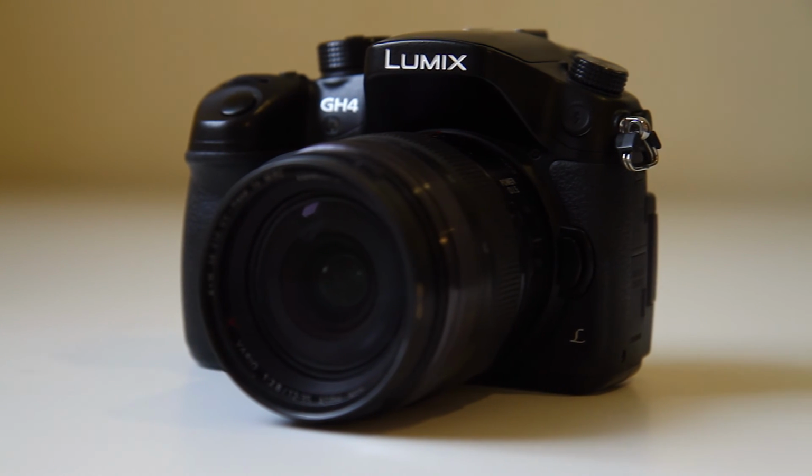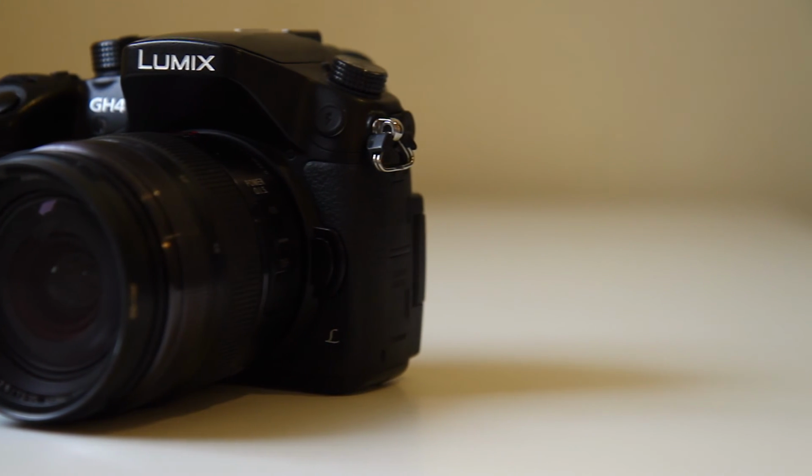And unfortunately, from what I've seen so far, it looks like the Panasonic GH5 will have the same or very similar body design to the GH4. So it doesn't look like this particular issue will be addressed, but we'll see. So these were some of the problems that I have with the Panasonic GH4 that I hope will be addressed on the GH5 when it comes out.